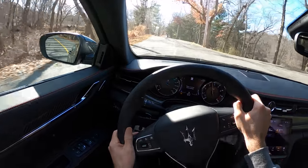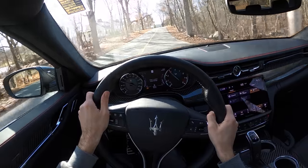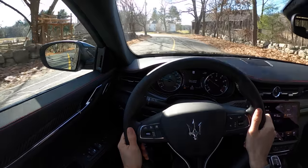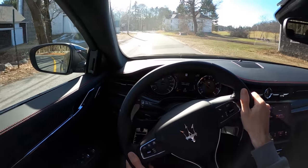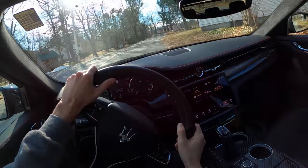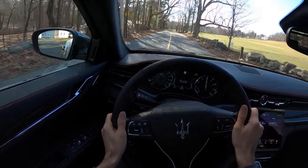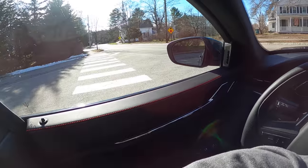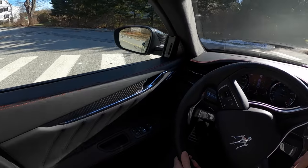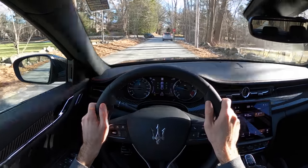Oh, this is wonderful. Serious getaway car. And look at this view. See this turning radius? That's not bad. She's a big kid. Oh, look at our little Veloster N friend.